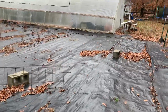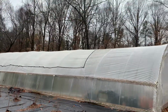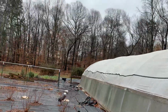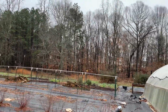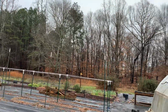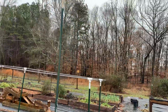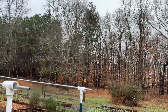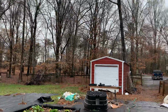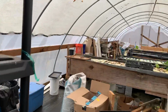Let's head inside the greenhouse real quick. The hydroponics system is currently running, but there's really nothing growing in it. We don't have a lot of success in the wintertime with growing lettuce in the hydroponic system inside the greenhouse, because it just stays really damp and very humid in here, and as the sun comes out it makes it even worse, so we end up with a lot of rot on the plants.